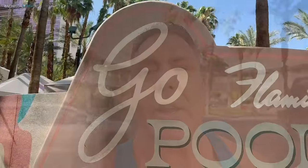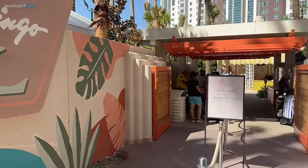All right, so let's talk about the Flamingo Pool. This place is free to get into, guys. Seven days a week, you can come to this place and just walk in. You don't have to be on a guest list. You don't have to deal with a promoter. You just walk in. And if you want to get a table section, you can easily hit me up for that, and I can hook you up.